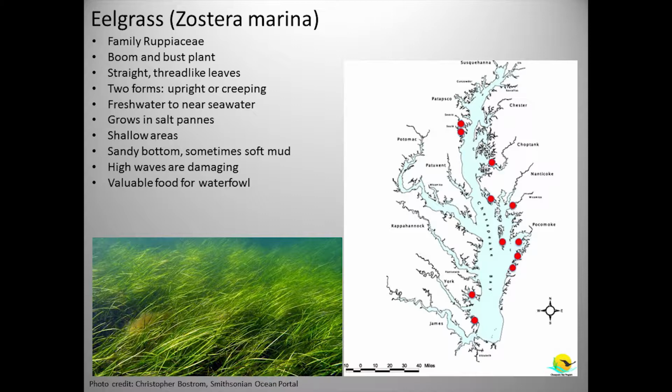And so maybe that's why we don't see Vallisneria in the south, because it's just too salty, and Zostera will sometimes grow there, although I think it probably gets a little too fresh there sometimes. So it likes to grow in these saltier areas. High waves are damaging, but it's also a highly valuable food for waterfowl.